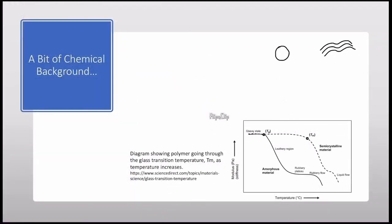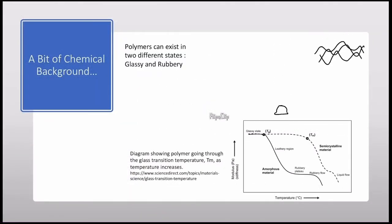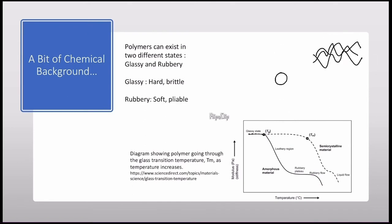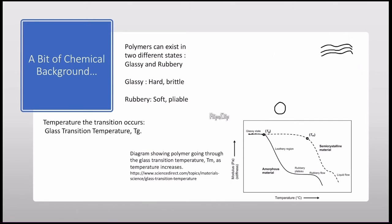Now for a bit of background chemistry. So polymers are actually able to exist in 2 different states, the glassy state and the rubbery state. The glassy state is when the rubber is at its most rigid form, as the individual polymer chains are essentially fixed. There is insufficient energy for them to move. However, at higher temperatures, the polymer chains have significantly more energy to move, making the overall structure soft and pliable. This is the rubbery state. The temperature at which this transition occurs is known as the glass transition temperature.